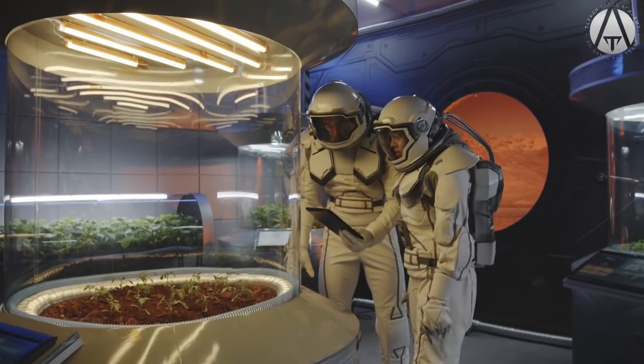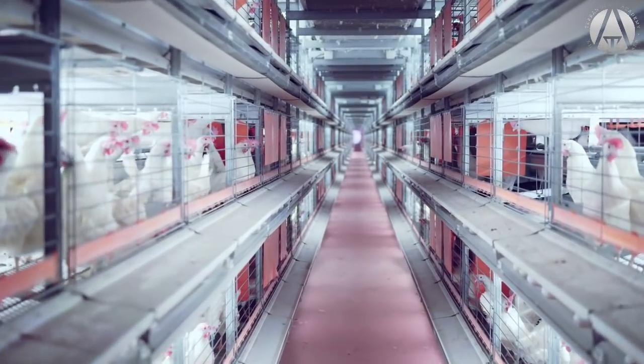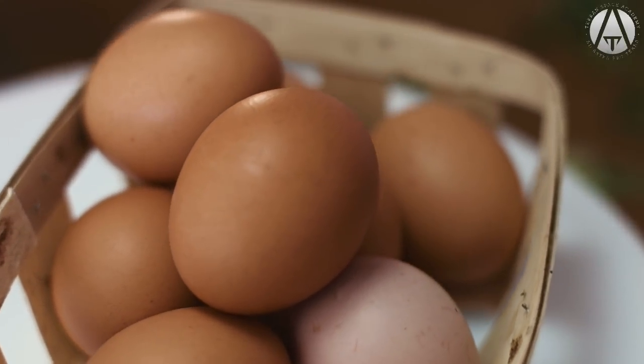Now, the crickets could be used directly for food, but I think they will also go to feeding egg-laying chickens and fish. Eggs are an excellent food source for humans, and chickens are excellent at turning insects into eggs.